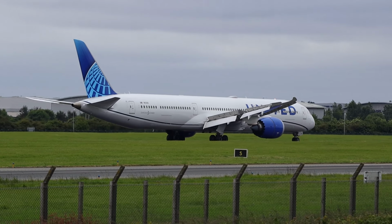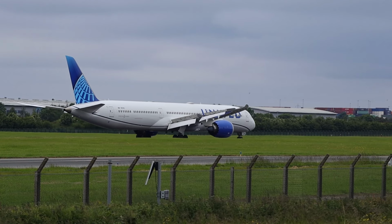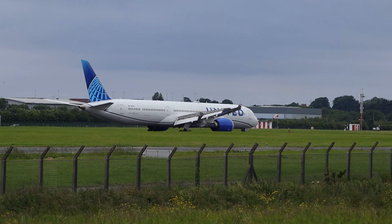998, vacate onto Sierra 5, begin right turn on taxiway Sierra when you vacate, contact ground on 121.8. Vacate Sierra 5, then right on Sierra, then ground. 998, thanks for the help.